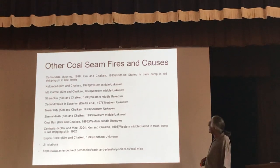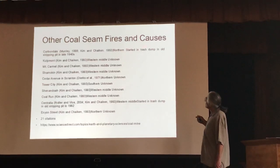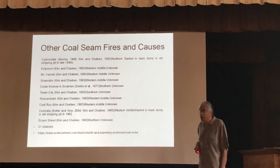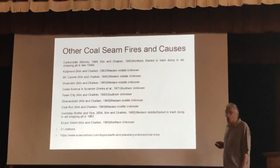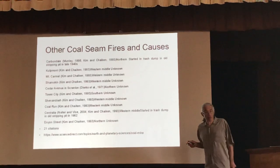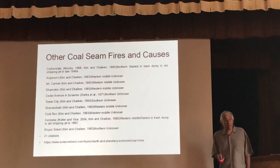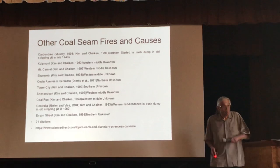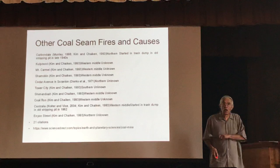So, causes. The Carbondale fire is up north, and it was started in a trash dump by an old strip mine in 1940. It's still burning. These are all other coal seam fires. They don't know how they started, but they're burning. In Centralia, Pennsylvania, which is the most famous, that coal seam fire started in 1962 because the mayor sent the fire department out to burn a rubbish pile. Simple problem, turned out that now Centralia is completely gone.